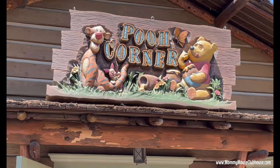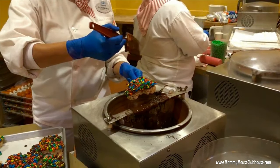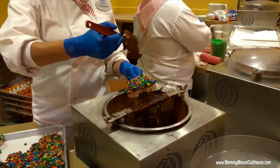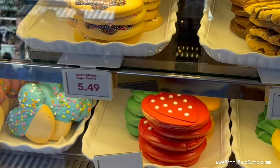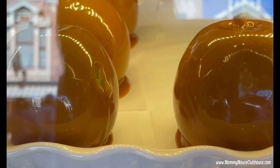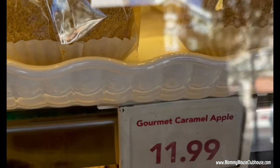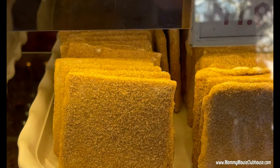Next door, in Critter Country, you'll find Pooh Corner, one of my favorite Disneyland treat shops, located between the exit of Splash Mountain and the exit of the Many Adventures of Winnie the Pooh. Not only will you find gourmet caramel apples, Rice Krispie treats, and cake pops, you will also find a raspberry white chocolate chip cookie, one of my favorites, and the famous churro toffee, which you'll definitely want to try.